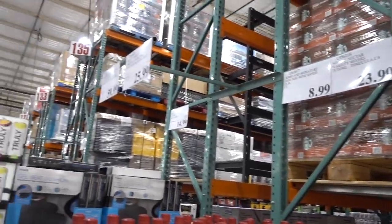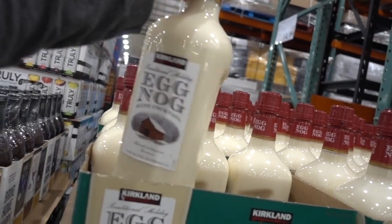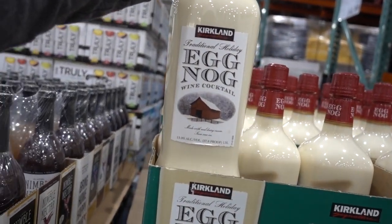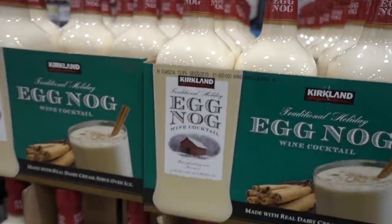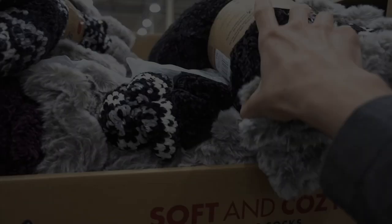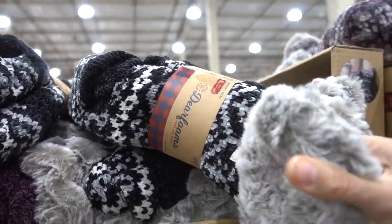Ooh, Costco got in eggnog. They got in eggnog and they didn't get in cranberry. I'm gonna be peeved. Does this already have alcohol in it? It sure does. You guys, these deer foam slipper socks. Oh, yes.